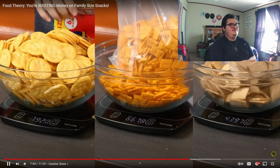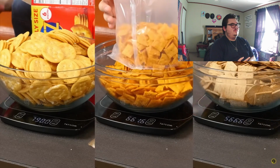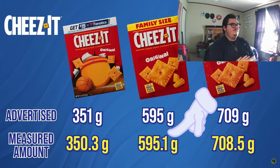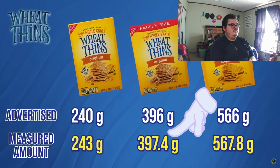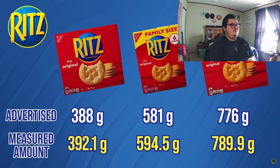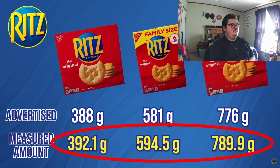The crackers, I'm sorry, played out almost exactly the same, except the measurements were even more precise. Every single box in this category came with almost exactly or even a little bit more than what was advertised. Once again, when this is the case, you're better off buying the larger sizes because you do end up saving a few cents. Ritz gets extra points here for their infuriating packaging.